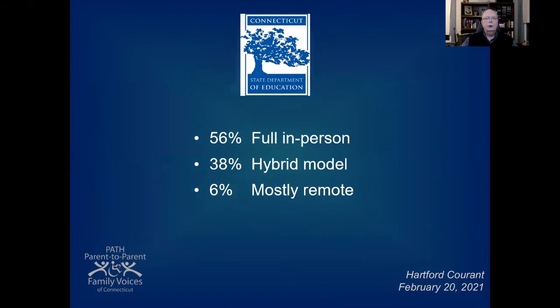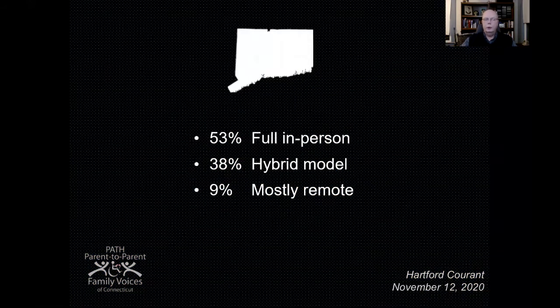It's close to where we were back in mid-November, when about 53% of all school districts were full in-person, about 38% were using the hybrid model, and 9% were using the full remote model. The figures show that full remote instruction is down, and in-person instruction is on the rise.